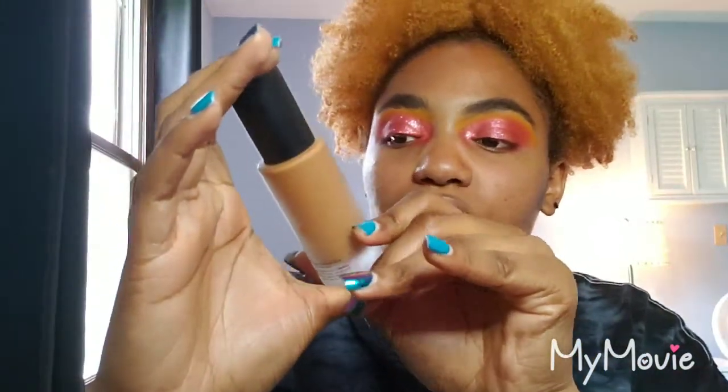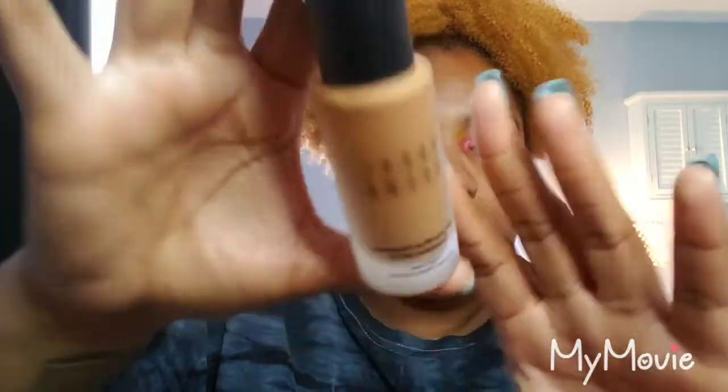So we are going to roll right into foundation. And this is the Bobbi Brown Skin Long Wear Weightless Foundation with SPF 15. I got mine in the color N80, which is known as Neutral Almond. I usually shoot for a neutral foundation or a golden foundation. With Bobbi Brown, the colors are a little weird. So, good luck with that.